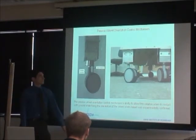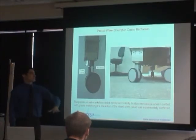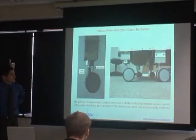This is the mechanism attached to the leg. As you can see, when it's on the ground, it's free to rotate 360 degrees. And as it's lifted, it's locked into the fixed orientation.